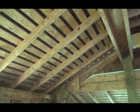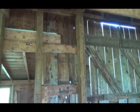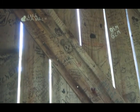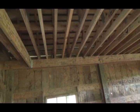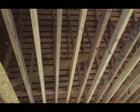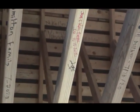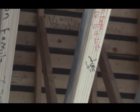So here we are on the inside of the barn, and apparently it's a thing to write a note or write your name on it or draw a picture of Mickey Mouse or some kind of mouse there. And people have done it all around, including way up there. We have no idea how people could do that. How do people squeeze through there?